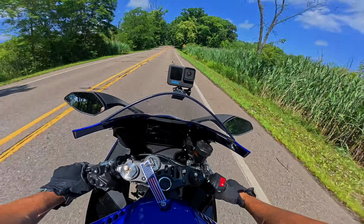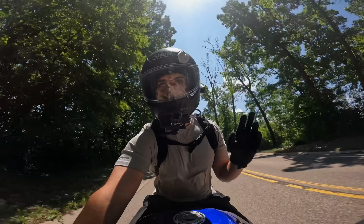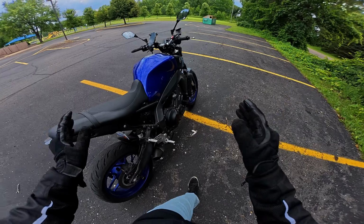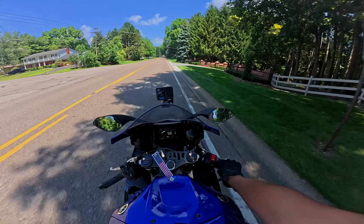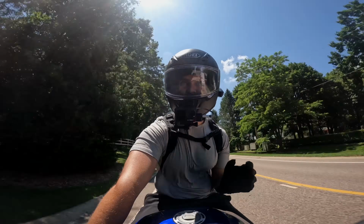The only issues I would have with this bike, and the reason why I got an MT-09 over this bike, would be not only price. That was a factor for me. This bike is expensive and they're hard to find, but also just that seating position for me. I prefer naked bikes. I would easily own a sport bike if it weren't for the seating position. I'm just more of a kind of commuter, naked bike kind of guy. I like to be comfortable.